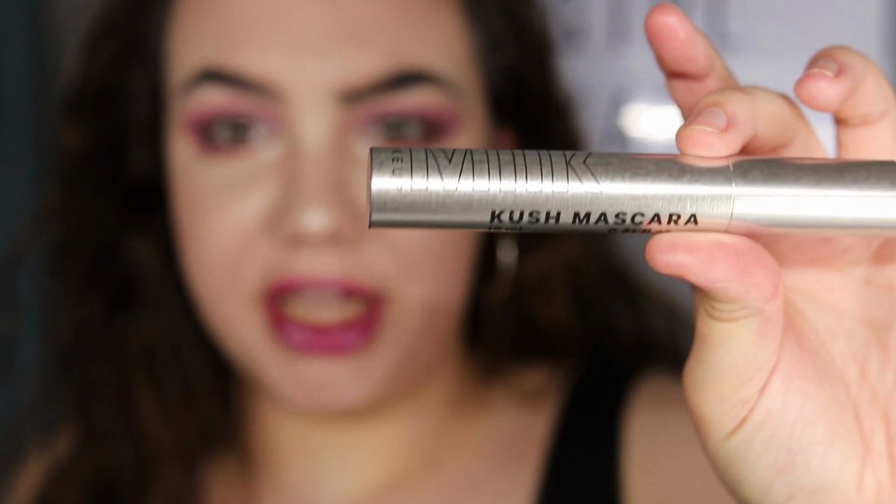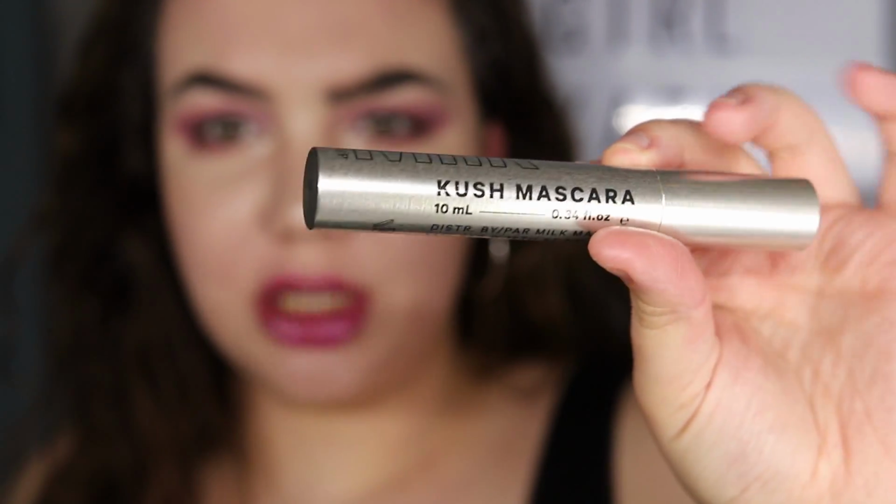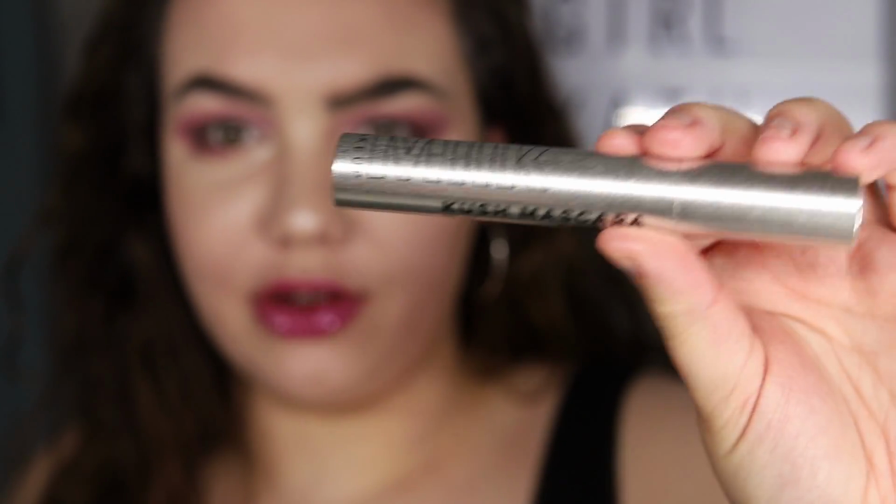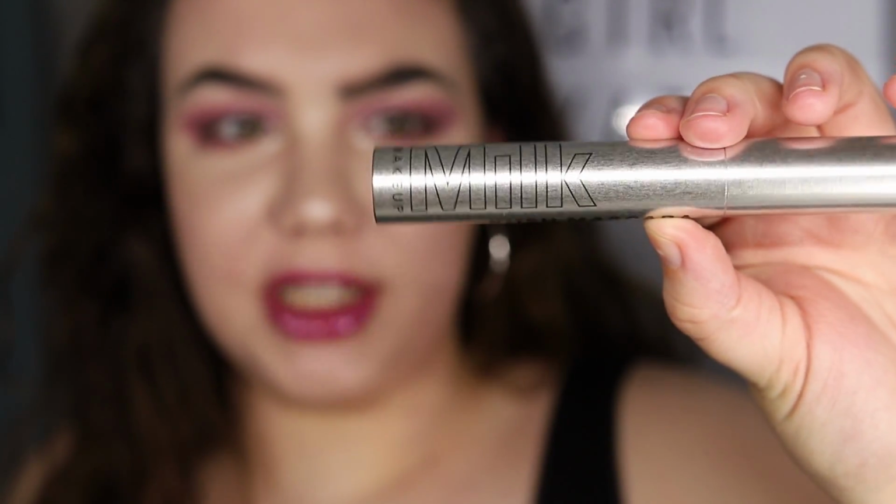I saw on J.Kiss's channel that this tube is actually made out of recycled Lamborghini metal. I don't know any reason for that other than to say you have a little piece of Lamborghini metal, but this is probably as close as I am going to get to ever owning a Lamborghini. So the tube is big. You get 0.34 ounces of mascara for $24.